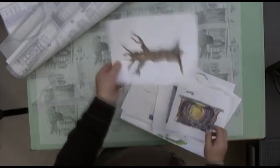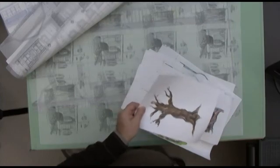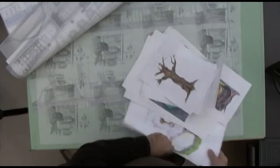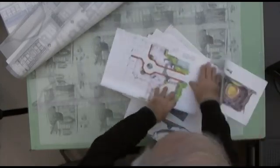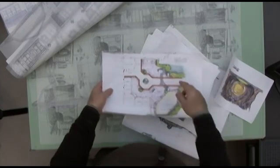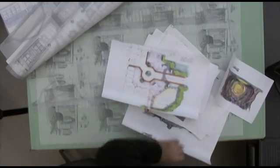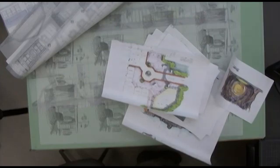Like this is just regular copy paper, and it just soaks the marker up, and you can't do anything with it. But this paper is a much heavier paper and has a smoother kind of finish to it, and you can play with the marker a little bit more and get it to bleed and move it around a little bit. This is the very heavy paper.